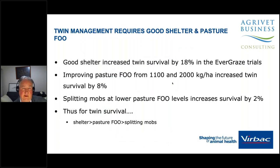The key part of overstim usage, and also of lifetime ewe principles, is to achieve more twins and to get them through with better survival. So if you've got twins, good shelter is important. The trial work undertaken in the Evergrows trial showed that there was only 1% more twins surviving where there was good shelter compared to a normal paddock situation.